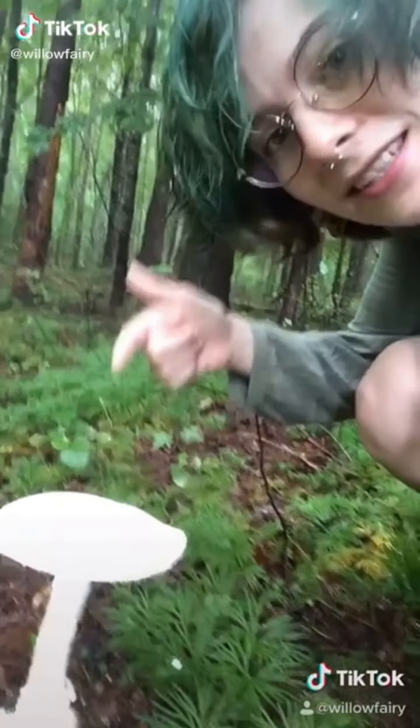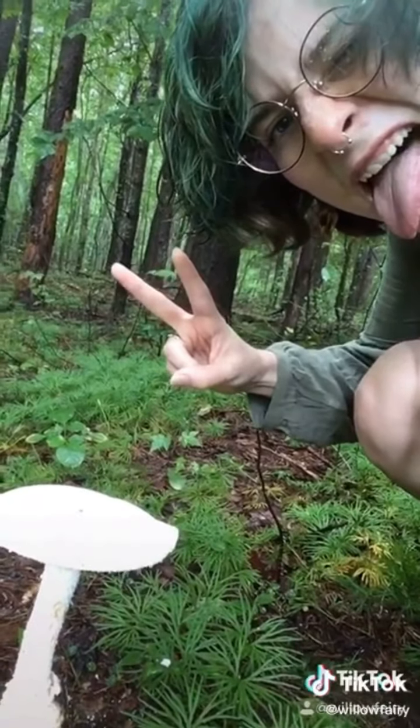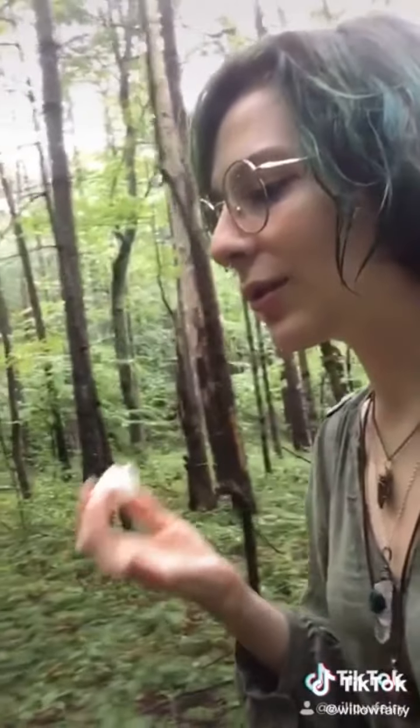Mushroom. This is a deadly poisonous mushroom, and I posed with it for some TikToks. Like, who poses with a deadly poisonous white mushroom for a TikTok?